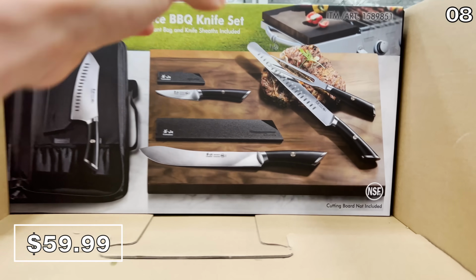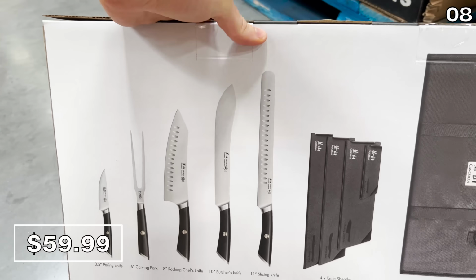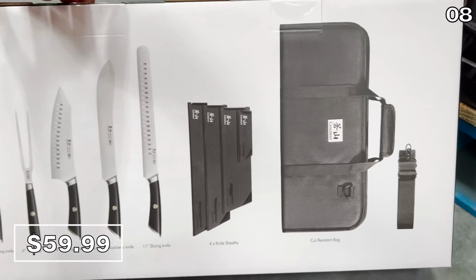Look at this 6-piece barbecue knife set I found right here for 60 bucks. It includes sleeves for all of the utensils and a carry bag. It is on sale only until July 17th.